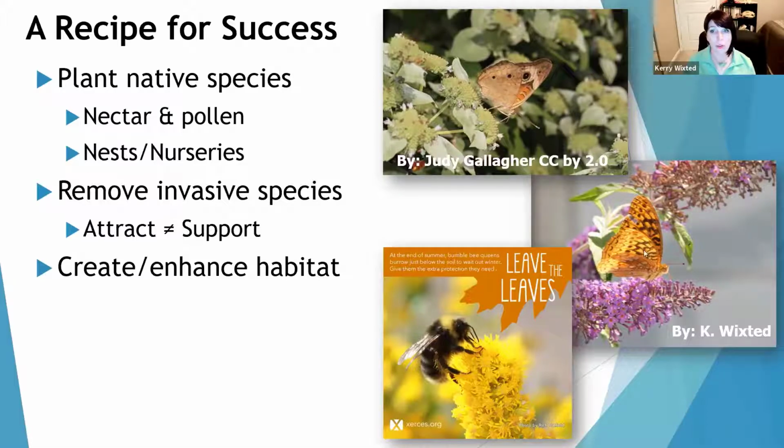And so, for example, a very popular thing is butterfly bush, which is attractive to butterflies, but it's important to know that attracting is not the same thing as supporting. So just because the butterflies go to the butterfly bush does not mean it's supporting its life cycle.